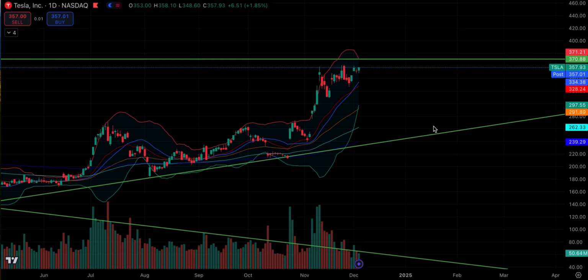And so from here, like I said, we are putting in this nice consolidation overall. It's a little flag-like structure that we have on the daily chart. If you guys actually go ahead and look at your hourly charts, there's a massive consolidation going on there. So I think Tesla is poised for a breakout. Eventually, I do think we are going to test that 370 level, assuming we can just hold over 350.